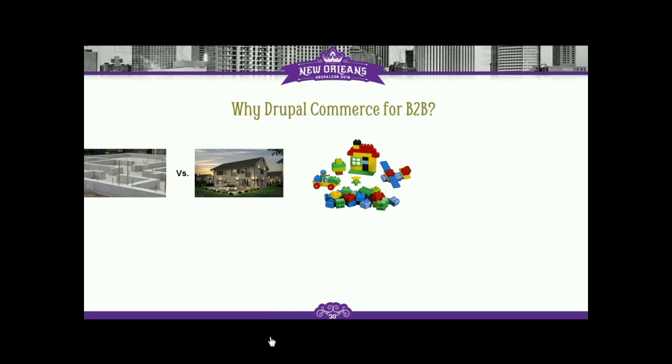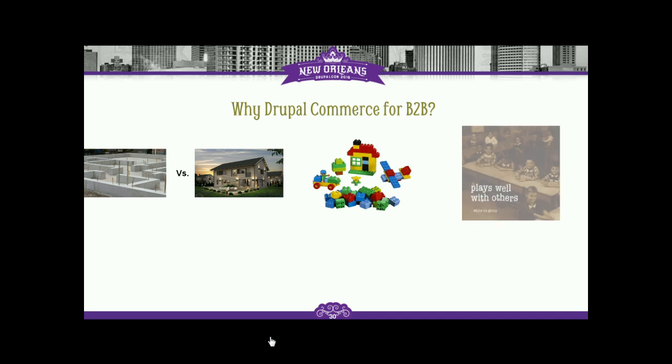This is really a key point, because when you're working in B2B, you are working with a lot of organizations that have been around for a long time, and each one does their business a little bit differently. If you try to walk in there with a very rigid commerce infrastructure, it's just not going to fit their business. So you can spend all of your time customizing something rigid that's out of the box, or you can work with Drupal, and like Lego blocks, assemble something to the specification of that customer's business.